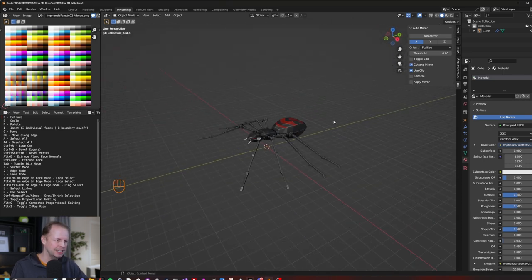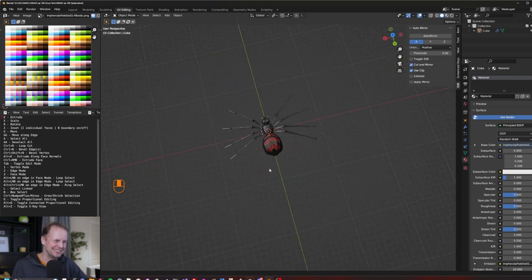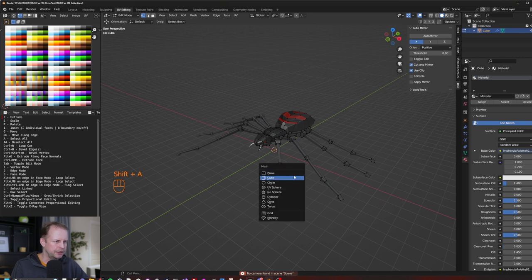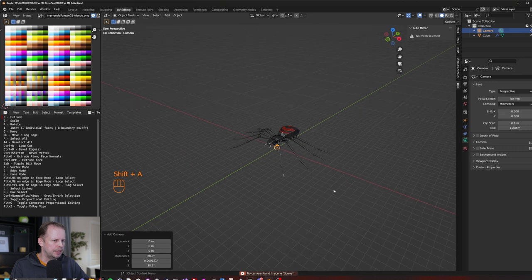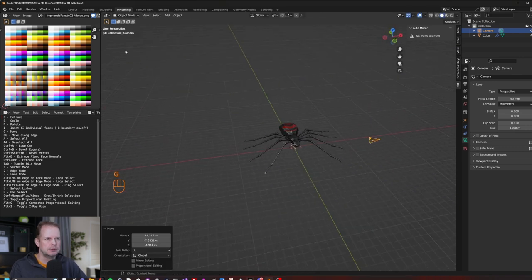5, 4, 3, 2, 1. That's it. I should have probably rigged it too in that time. But who knows? Let's do F12 on it. We create a camera actually. Shift, Tab out of edit mode, Shift A, camera. G to move this thing.